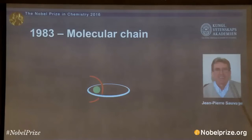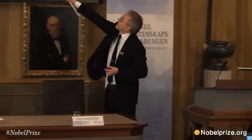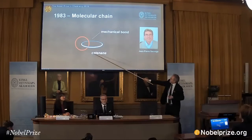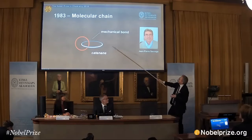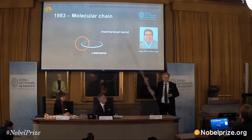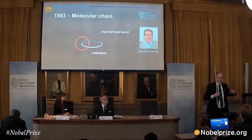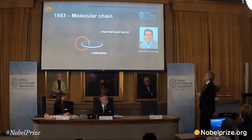What you then can do is add a third component, another red component here, you can see the structure over here, and then you can stitch them together chemically. What you then will get, after you remove the copper ion, is a type of molecular chain structure, also known as a catenane. Here you have a type of mechanical bond where the two rings can move freely relative to each other, but cannot come loose from one another. So it's a type of mechanical bond.